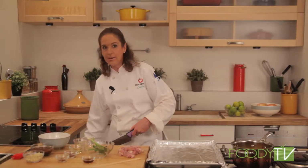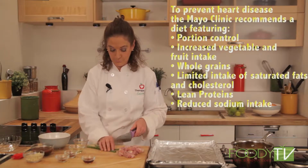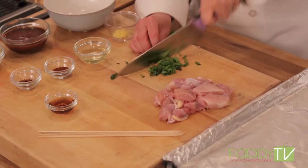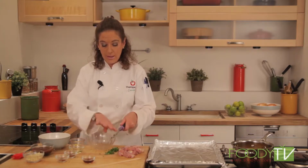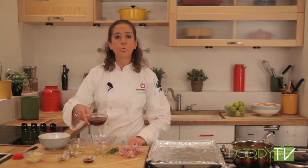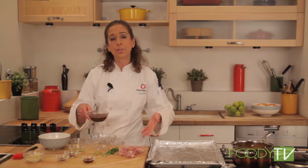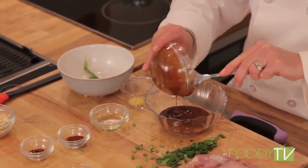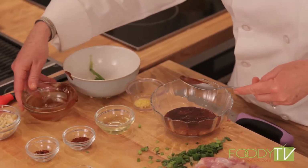Okay, I'm going to clean off my knife with a sanitary towel and then cut some scallions. I only need about 2 tablespoons. Now I'm going to mix all of my marinade ingredients together. And I start with some hoisin sauce, which is like an oriental barbecue sauce. It's got chili peppers, vinegar, and garlic. You can buy that ready to use right out of the grocery store.